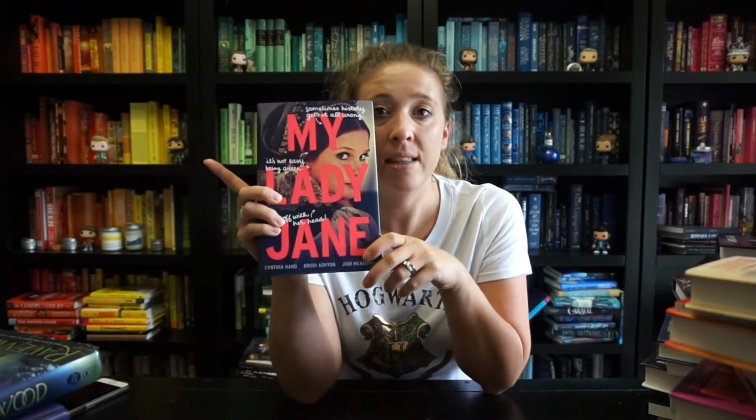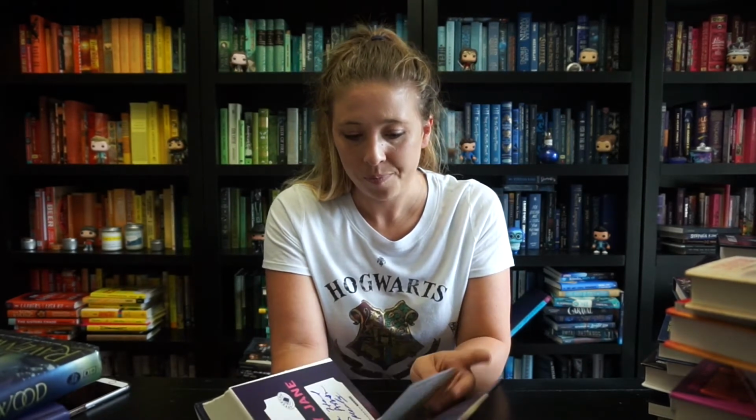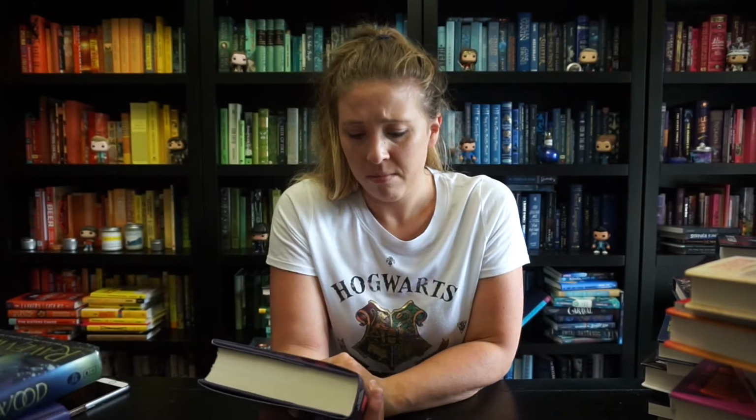Anyway, this one I got in a book box, I think. Ah, yes, Uppercase box. There's all the goodies still inside it. Haven't read it yet. It looks kind of interesting. Historical-ish, I think. But YA, I think it went over well when people were reading it, but I haven't seen it anywhere lately on Bookstagram.